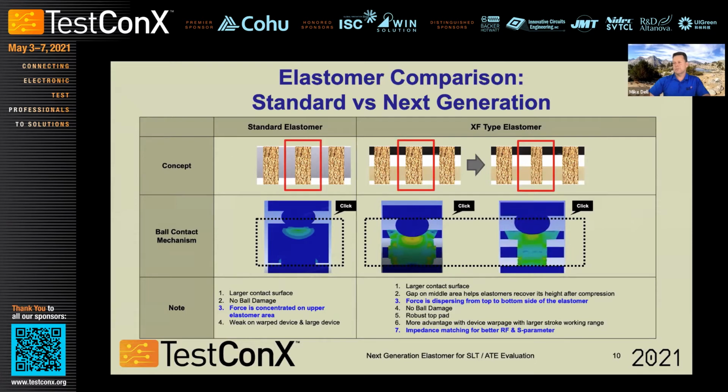Okay, so when we do this, we're eliminating that high stress point. We're reducing the contamination at the top of the contact. And we maybe are not able to create a situation where there's no tearing of the silicon rubber holding the column in place, but we've greatly reduced it, right? Which is how we get a long life out of these elastomers.